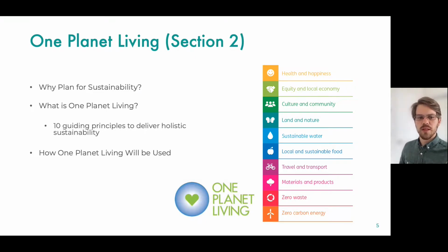There's a last section that does mention how One Planet Living will be used throughout the document. Essentially, it is an organizing framework and it helps organize the content throughout the guideline.